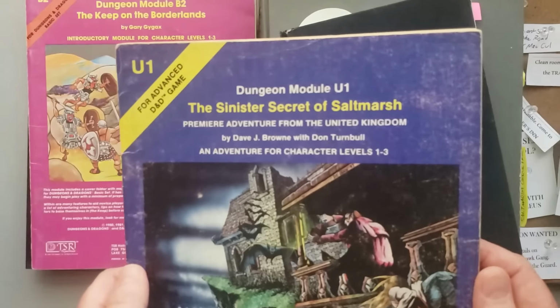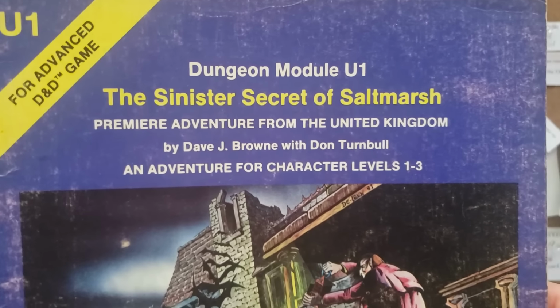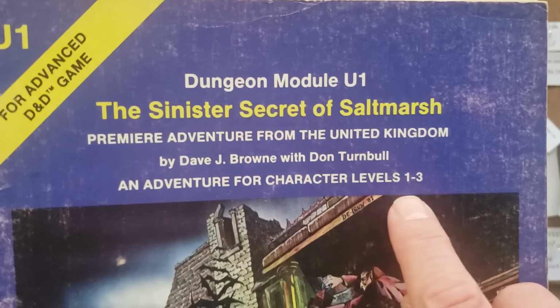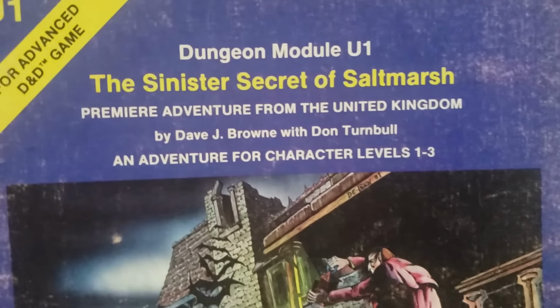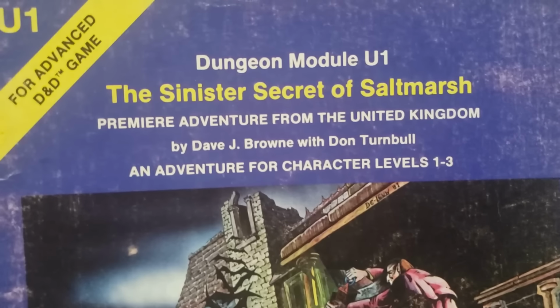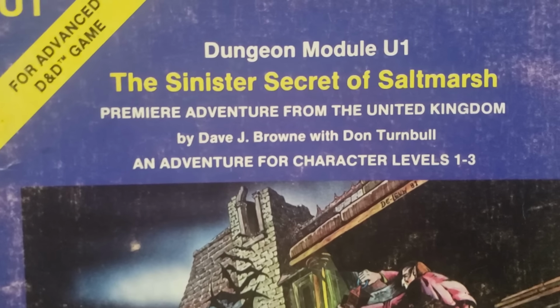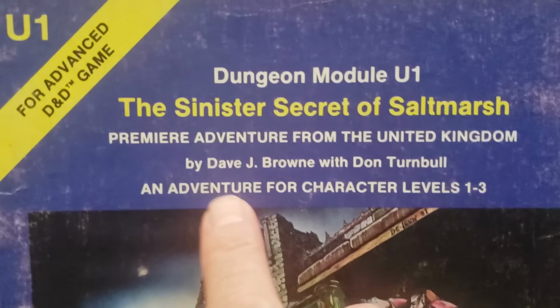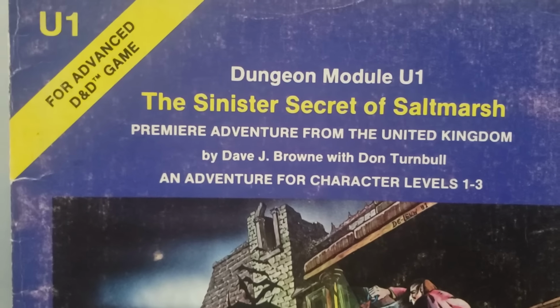Okay, so this is by Dave J. Brown and Don Turnbull. It's an adventure for character levels 1 through 3. So Dave J. Brown, basically, he's a British game designer. The reason I say that is because there's not a ton of information out there that I can find about him other than him working on this adventure and some other adventures that TSR UK published.